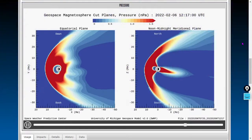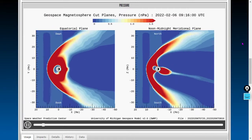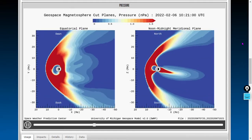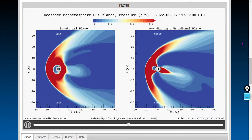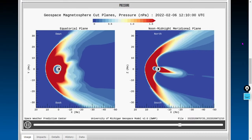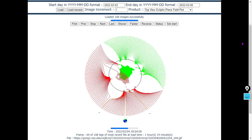We're starting out by looking at magnetohydrodynamic pressure modeled by the Space Weather Modeling Framework. We see a continued elevated pressure here. You can see some perturbations there happening over the past 4 hours to Earth's magnetic moment from space. If you want to read about the Space Weather Modeling Framework, go to the Geospace Magnetosphere Movies, click on Details, that tab down there at the bottom, and there'll be a link to the Space Weather Modeling Framework.